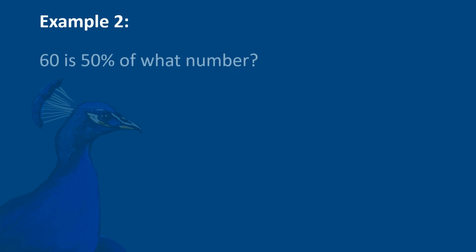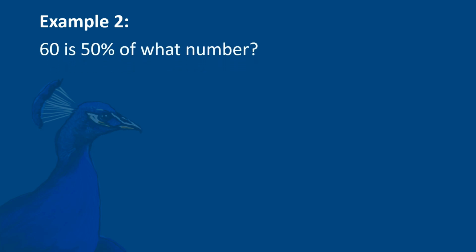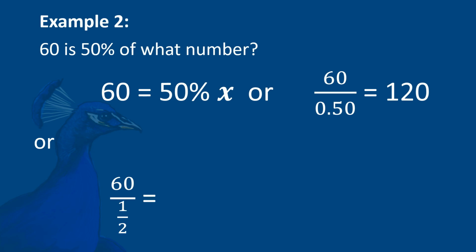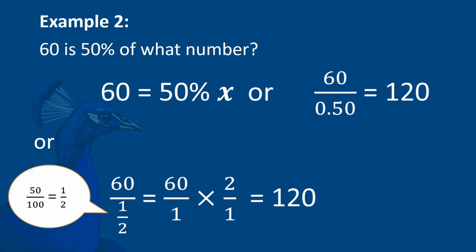Example number 2. 60 is 50% of what number? We have 60 is equal to 50% x, or 60 over 0.50 is equal to 120. Or we can also solve it as 60 divided by 1/2, which is equal to 60 over 1 times 2 over 1, which is equal to 120. Where did we get that 1/2? 50 divided by 100 is equal to 1/2.